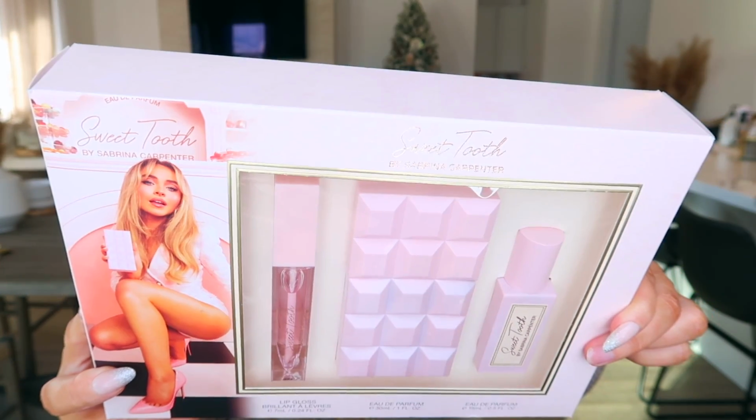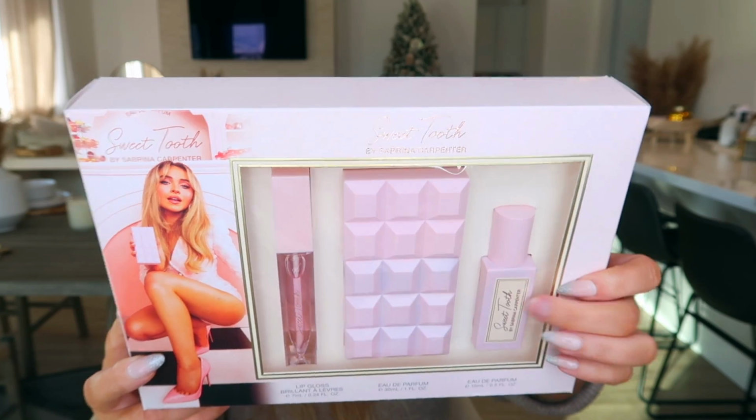The Sweet Tooth by Sabrina Carpenter. This smells so good. It's a little set, and it was really affordable. I think it was like $24.99. You get a lip gloss, a little travel size one, and then you also get the bigger one, which looks like a pink chocolate bar. And the notes of this one, I wish they would say it on the box. Why? So yeah, it's $24.60 for the set, so really, really affordable.